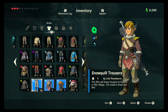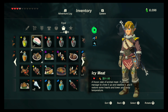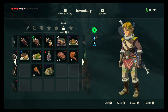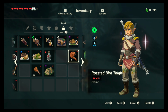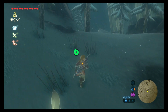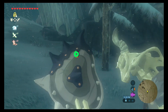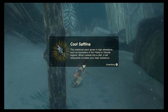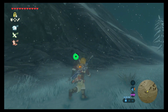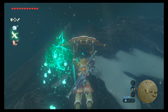Actually, I should heal up because I didn't heal up from the last episode. So better do that right now. We just devour the spare steaks and whatnot that we obtained, just so we don't waste too much of the potentially stronger food items that we have. What is this over here? This is Cool Safflina, or Saflina, I'm not sure how to pronounce it. My bad if I butcher any pronunciations of any items found.